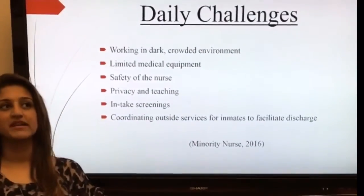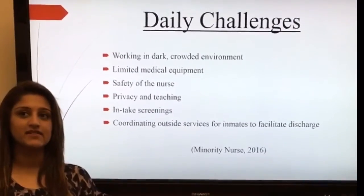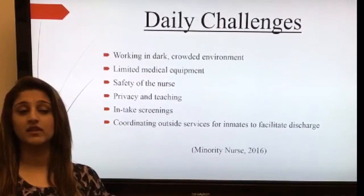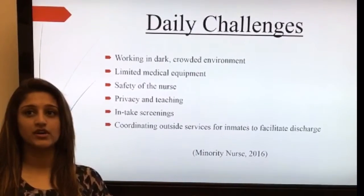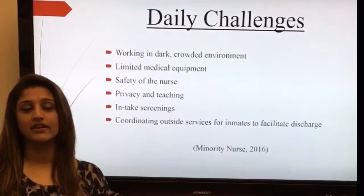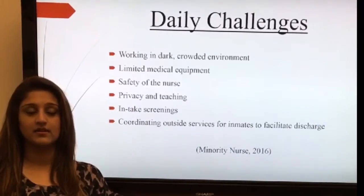Correctional nurses face many challenges while working in a correctional facility. They have to maintain safety as well as provide optimal care. Their working environment is a lot different than the hospital setting. They have limited equipment. They don't have any windows, so the rooms are much darker and much more crowded. Correctional nurses cannot share any information or carry any personal belongings with them while they're taking care of these inmates.